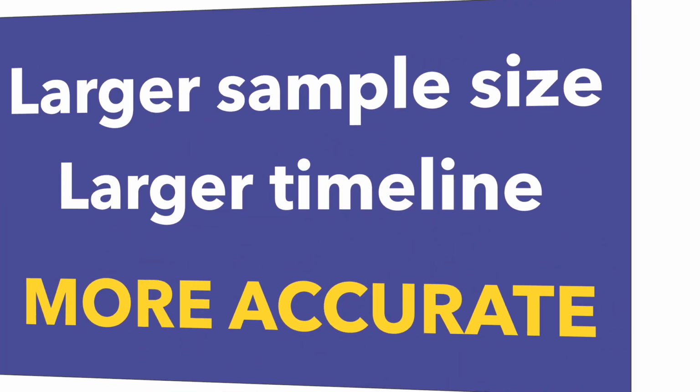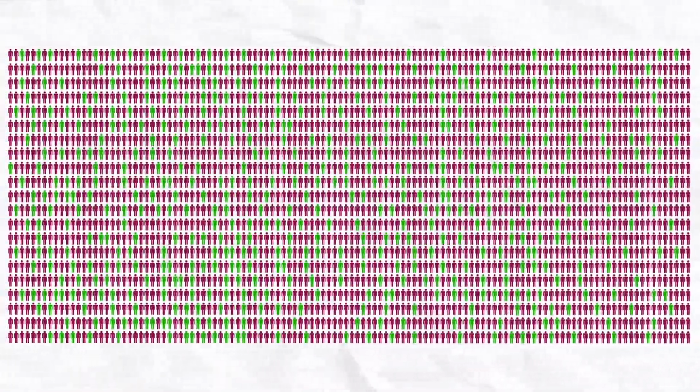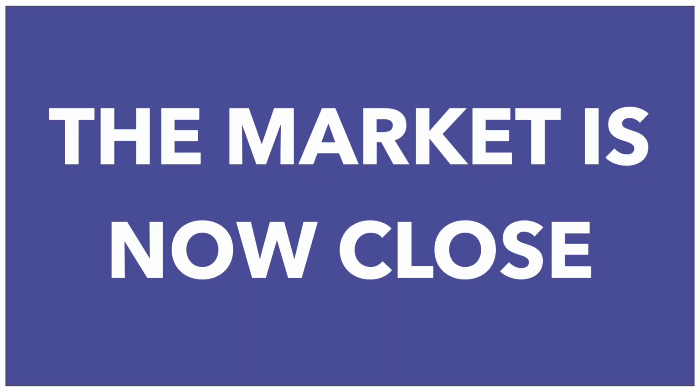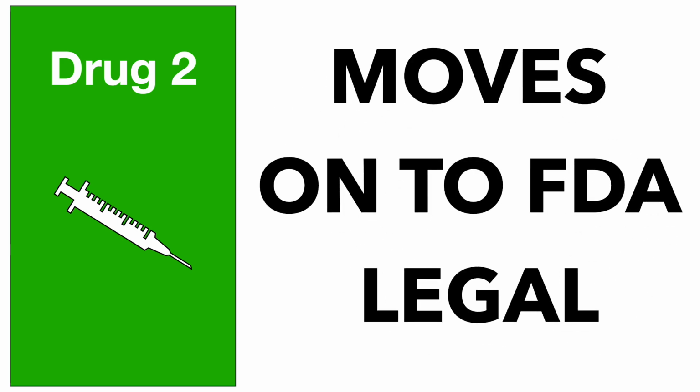So if, when looking at the data, the researchers see that the drug appears to have some effectiveness in treating the disease or virus, and the side effects are somewhat mild, it will then move into the final approval process with the FDA and is now very, very close to going to the market. On average, about 30% of drugs will move past phase 3 onto the final FDA approval process. Very similar to phase 2, maybe just a little bit less percentage depending on what sources you look at, but overall about 1/3 will move on.